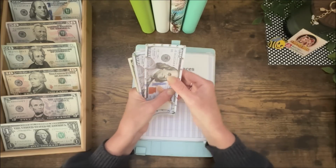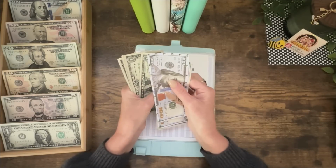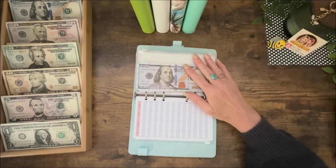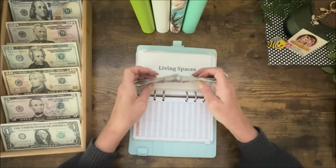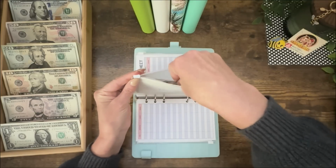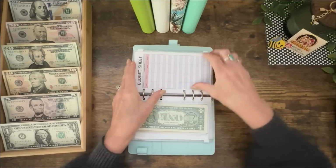Okay, so right now I have $344 in the envelope, and I have written down that the minimum payment of $221 is not due until October 7th. So I've got quite a bit of time. I'm gonna skip this one this week as well. I already have more than enough to cover the minimum payment. So we're gonna leave this one alone as well.